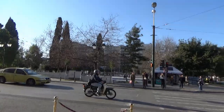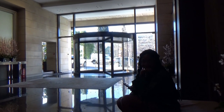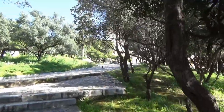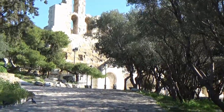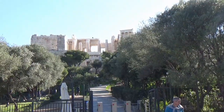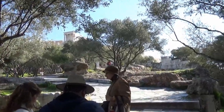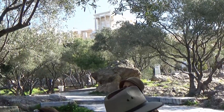So I think this is the area where they dropped us off last night, right? Yeah. Say hi, Kasia. Hi. This is our meeting point. Oh, there's a little doggy house.